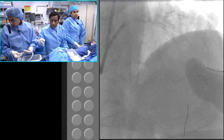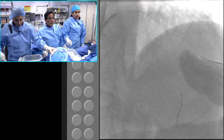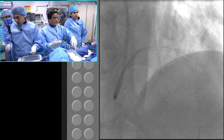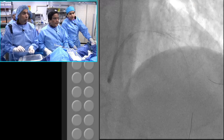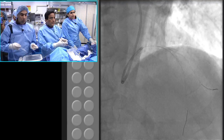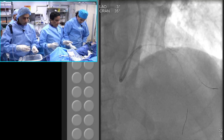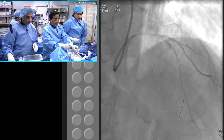Put his hands down. Give me the knife. We can call one extra nurse in the room. You want to take a picture here? Put your hands to the side. Good. This view will show us everything. Low mag, so you can see it. Okay. So just low flow. No dissection. Things looking good. Have we given a lot of verapamil? No, we are giving verapamil now.